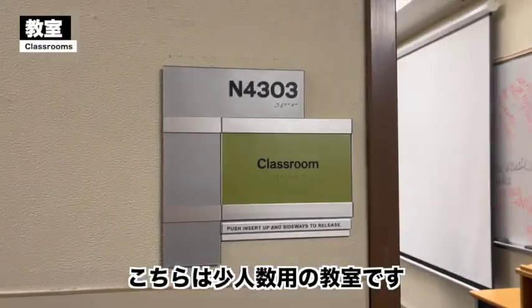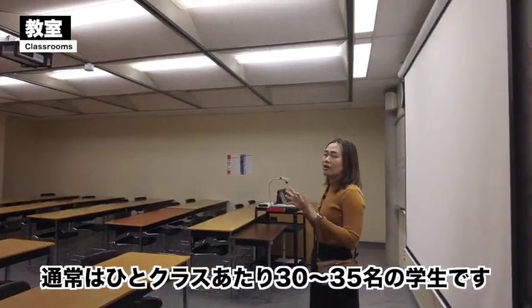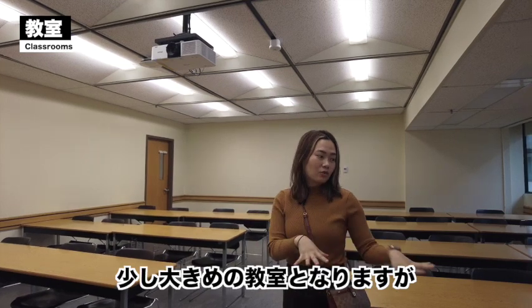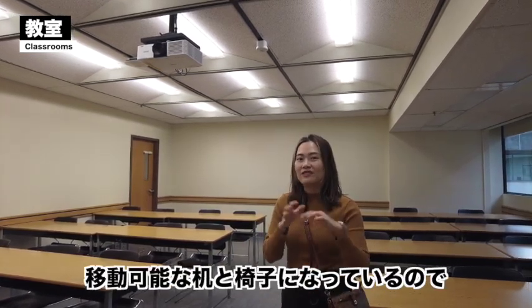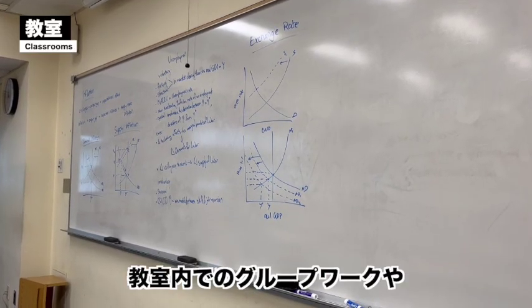So this is a smaller one. For each of these classrooms like this, we have about 30 to 35 students. So this is one of the classrooms. For these classrooms, it's more like tables and chairs, so they sit in one place, but there are also classrooms that have tables and chairs that are movable. That encourages more collaboration.